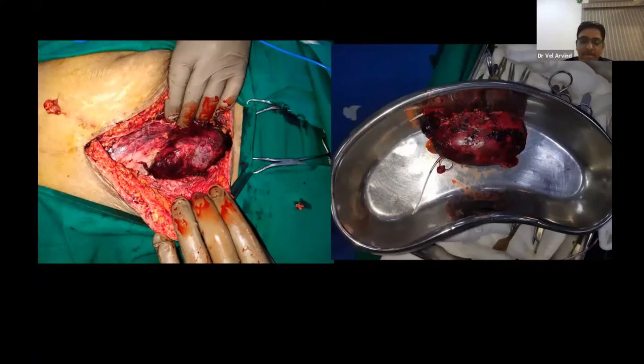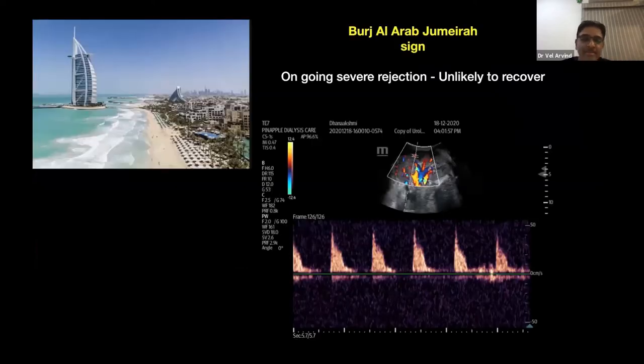So the ultrasound finding gives a very clear picture. I was very confident before removing the graft. I was telling the patient this is not going to be salvageable. I stopped with one round of plasmapheresis and the IVIG and other things. So another typical rejection sign is the Burj Al Arab sign. That is the worst sign. This is of less severity.